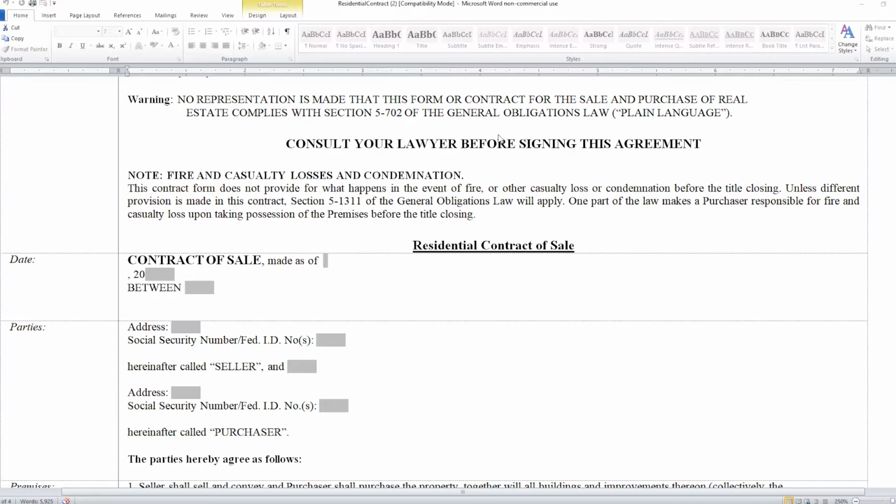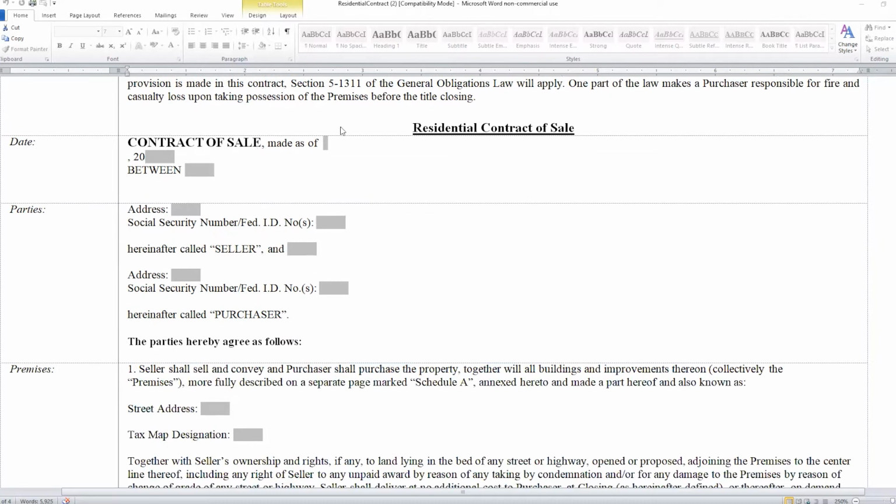So right from the beginning, we see up here that this document itself was drafted as part of a joint effort between the Bar Association and other real estate committees. Moving right along, it says consult your lawyer before signing this contract. Obviously, we would strongly suggest doing that. Right off the bat, they talk about fire and other loss due to condemnation. There are other laws that will apply if, God forbid, knock on wood, that happens to the property in the midst of your transaction.